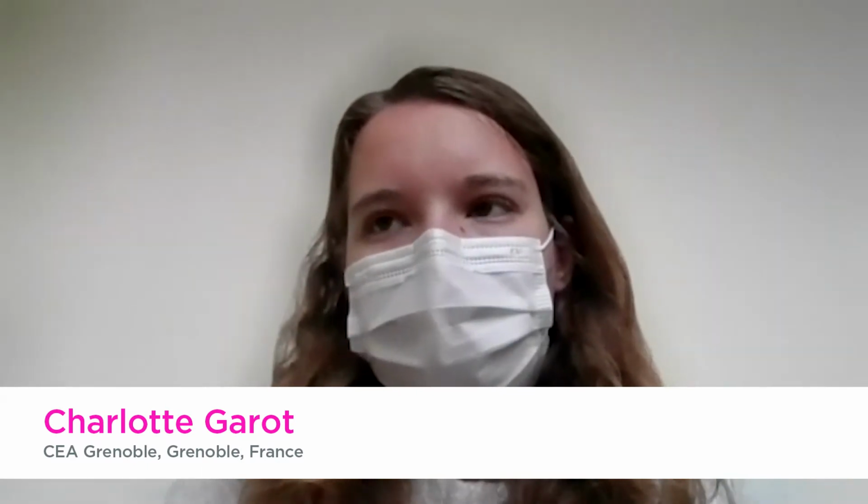The principle is that we want to repair critical size defects. These defects are bone defects that are unable to heal by themselves during the patient's lifetime because they are too big, so the two pieces of bone cannot reach each other. The current gold standard to treat this kind of defect is the bone autograft.